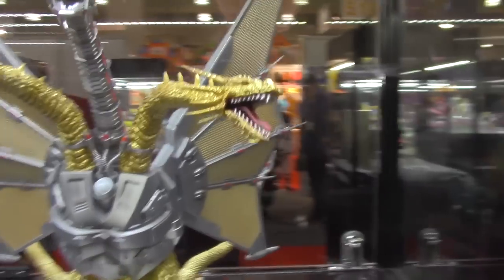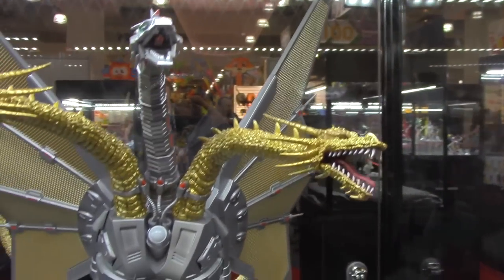And here's the Mecha King Ghidorah. This thing's awesome. Those little babies. Yeah, the Dorats, is that what they're called?